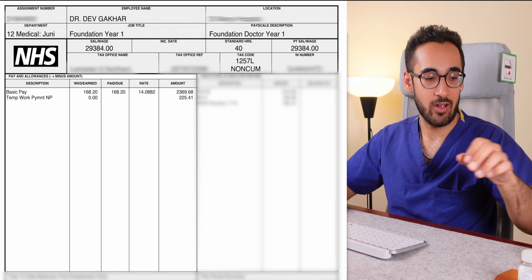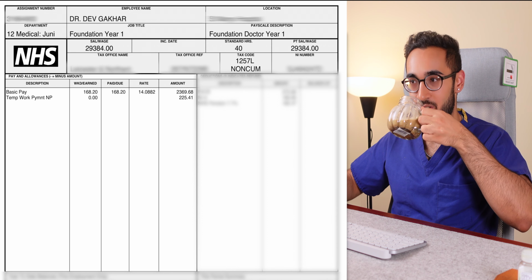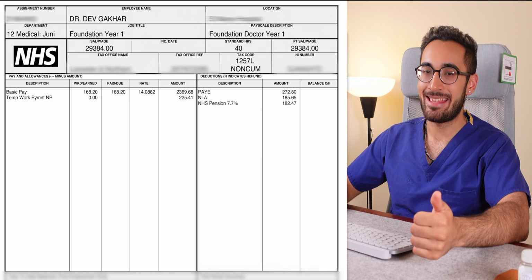£2,595. But before you guys get too gassed, we're going to move on to the deductions because obviously nothing in the country is free. And here we have 3 different deductions. The first is the PAYE income tax.